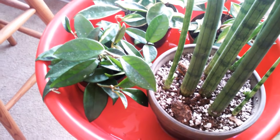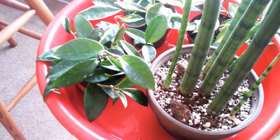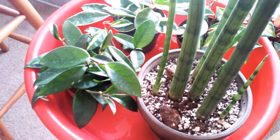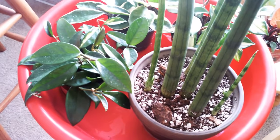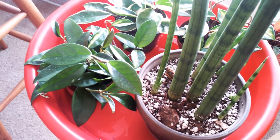Now, when you're feeding them, you know how they have different types of fertilizer, the kind you can put in water. They have the worm castings, and then they have the Jobe's fertilizer sticks.